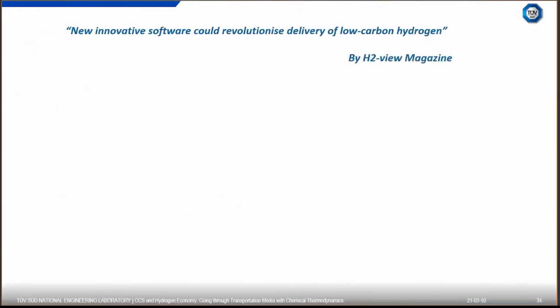And now I would like to end our scientific journey with this nice statement from Hydrogen View magazine regarding our hydrogen thermodynamic studies, which is a new innovative software. Actually, thermodynamic software could revolutionize delivery of low carbon hydrogen.